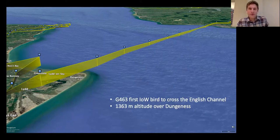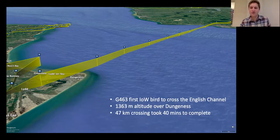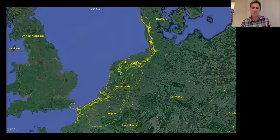He got up to an altitude of 1,363 metres over Dungeness and then basically headed out over the English Channel. It took 40 minutes to complete a 47 kilometre crossing to France. And then he basically spent the next 7 months exploring a really large part of continental Europe. So you can see there that he spent time in the Netherlands, Germany, and also right up into Denmark. And he was visiting places that are real strongholds for white-tailed eagles.